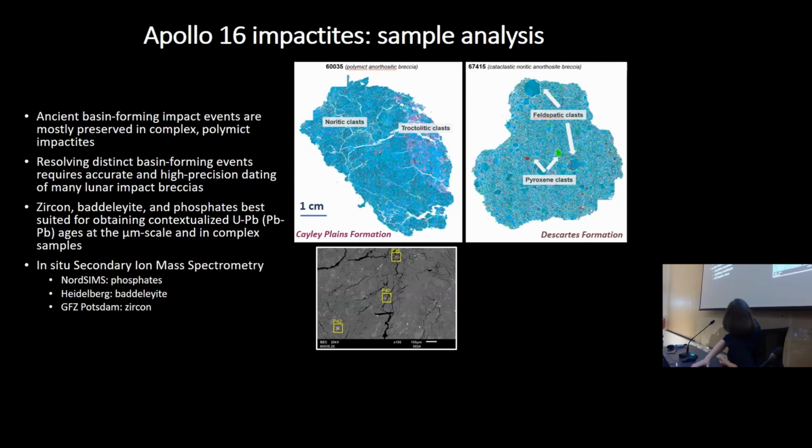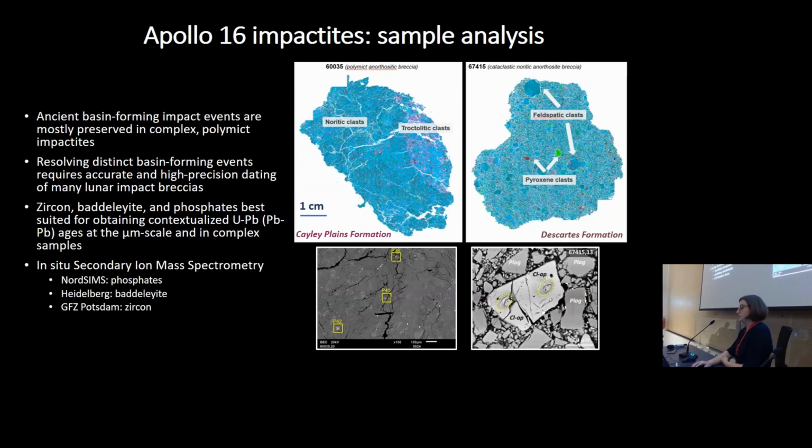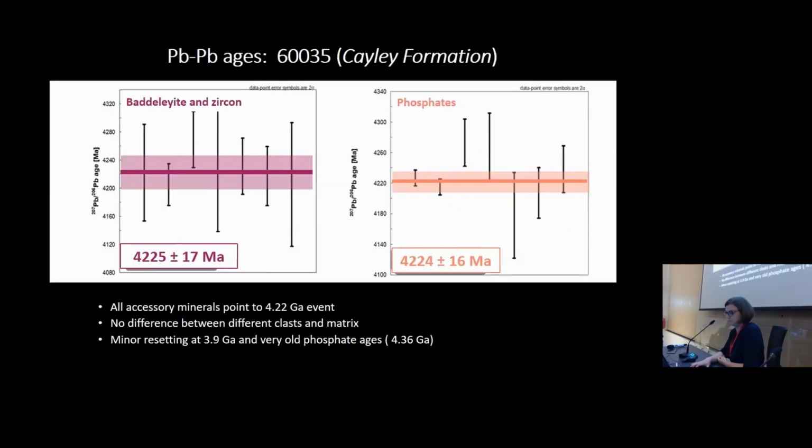We first need to locate these minerals in the sample, and you can see the scale here is 100 microns, so the grains are usually 10, 20 microns in size. And then you go to the secondary ion mass spectrometer that can analyze individual spots on these minerals. The spot size is about 10 micrometers, so it's very, very small. And I jump to the results immediately.